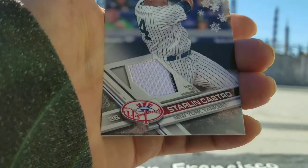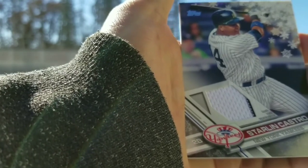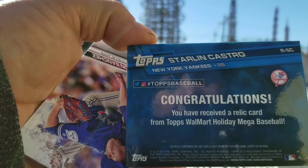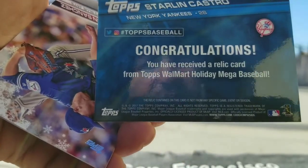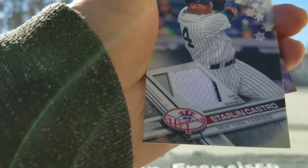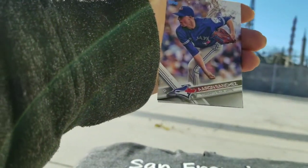This is a relic card here. It's a jersey card. It's a Yankee. Not Aaron Judge, but I'll take it. Starlin Castro, Yankee. Is this numbered? Let's check this out. It says, congratulations, you have received a relic card from Topps Walmart Holiday Mega Baseball. Not numbered. Pretty nice, though. I'll take it. It's extra thick. Well, all relic cards are pretty much. No shiny snowflakes, nope. Nice. Here we go again. Alright, there we go. So I guess that's our hit there.